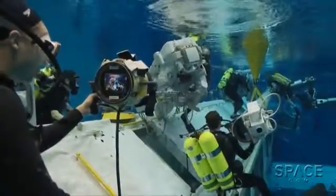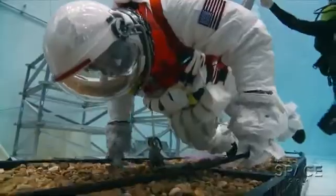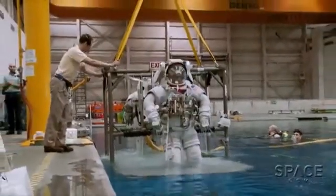We have safety divers that help us get around in the water, but once they get us to the International Space Station down there, we climb around on the space station just like we're going to do in space, and we do all the tasks that we're rehearsing for our spacewalks. It's just great training. I think it's some of the best training that I've ever had as an astronaut.